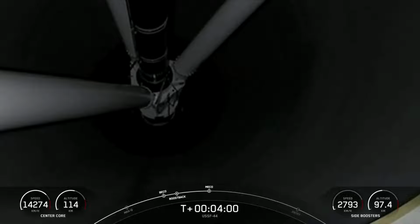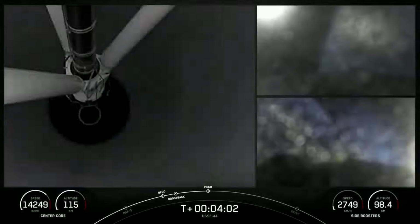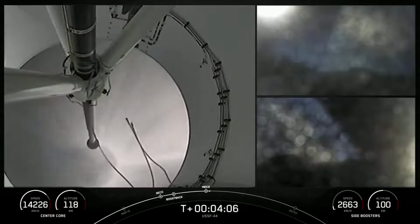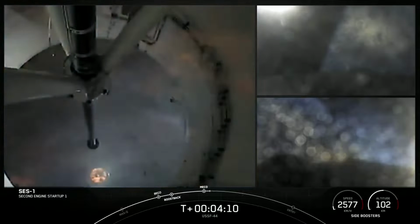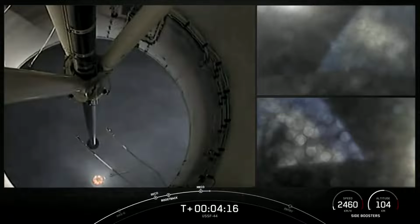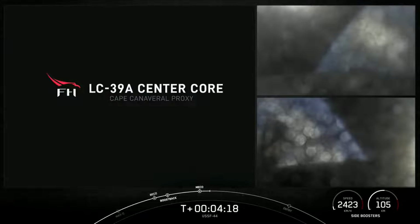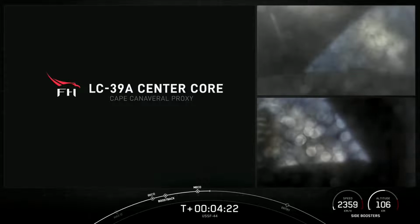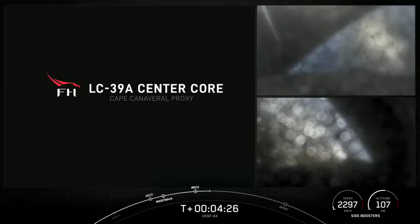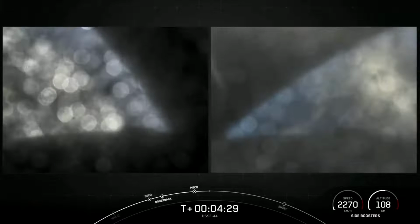Boost back burn shutdown. MECO. Stage separation confirmed. And there you heard the call out and saw on your screen we had side booster boost back burn conclusion, as well as the main engine cutoff and separation for that center core, and we heard call out of second engine start 1. At this point in time, with that call out, fairing separation confirmed.